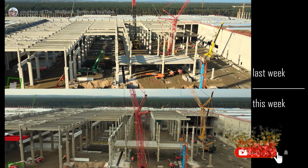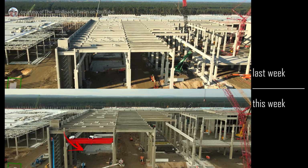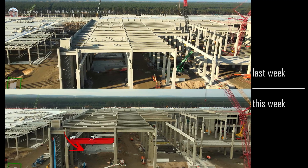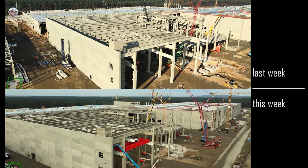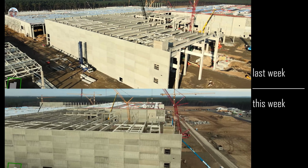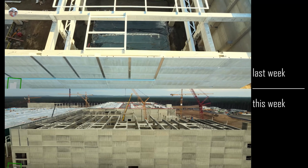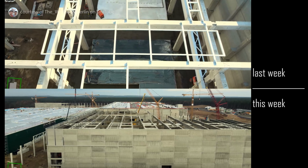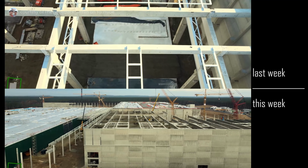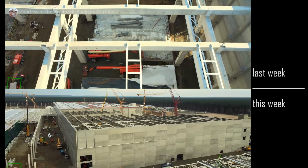This part of the building may not look like it's had a lot of progress, but it has. The foundations underneath are nearing completion. The steel rails are almost complete. And there's a lot more pillars and columns and roof work that's evident in this shot. And as you look inside, you'll see that what last week was just wet forms and a bit of foundation work is now a heck of a lot closer to completion.